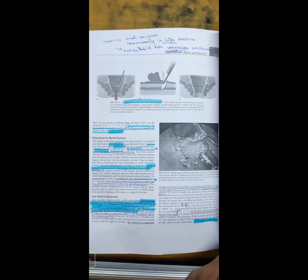Okay, you can see the diagram above, that is transanal excision of a small rectal cancer. Using cautery, a 1 centimeter margin has been scored. So what I've written above is TAMIS. TAMIS is local excision transanally in the high rectum, but it is not suitable for the very low rectum. This is the take home point. And TEMS, that is transanal endoscopic microsurgery, is now replaced by TAMIS. So TEMS is not much used now, only TAMIS is used.